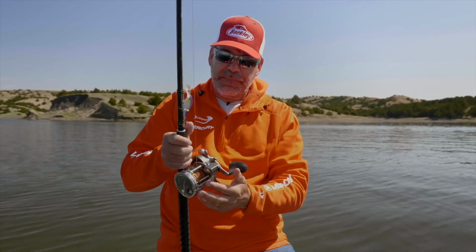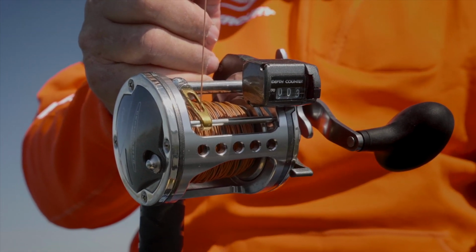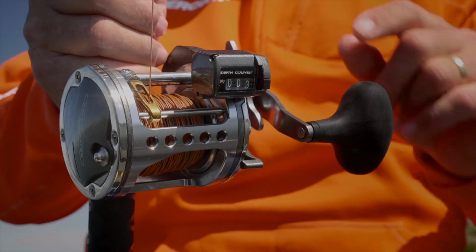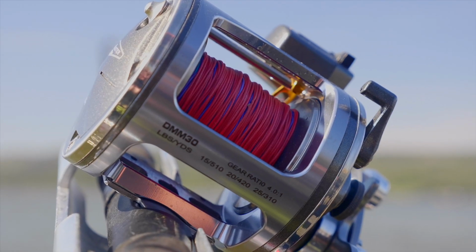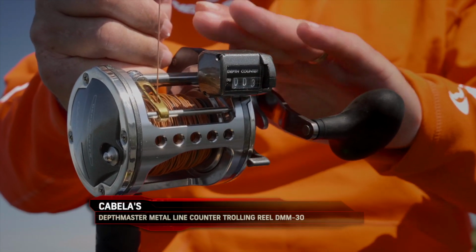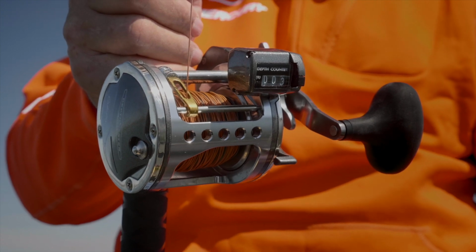Now, I like to spool up a full reel of Leadcore. That way, if I want to fish down 50 or 60 feet, I got enough lead. If you find yourself fishing less water, though, like you're only going to fish 30 feet or shallower, you can certainly just put 4 or 5 colors on your reels. Now, as far as reels, make sure you got a line counter reel, but make sure it's big enough. This is a 30 style line counter reel, so it's a little bit bigger, going to hold that thicker Leadcore.